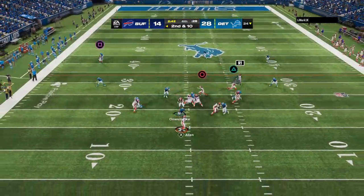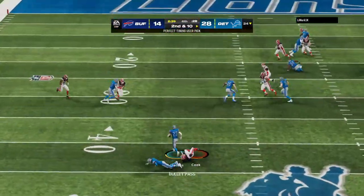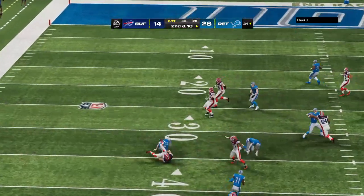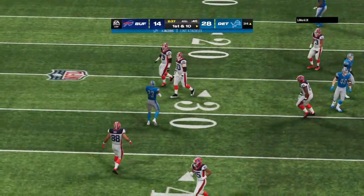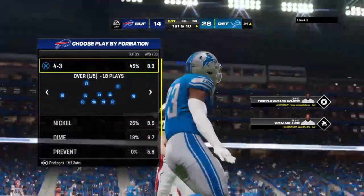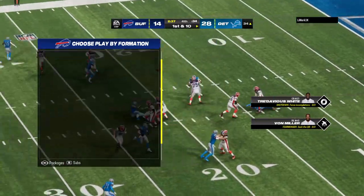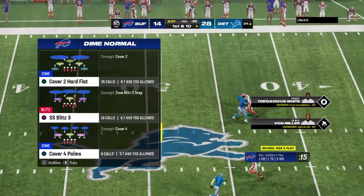Allen. And this is intercepted, and that should do it. And the return will be stopped at the 34-yard line. Well, time, certainly not on their side offensively. They had to take some chances, but that interception will further hinder their already slim chance at victory.